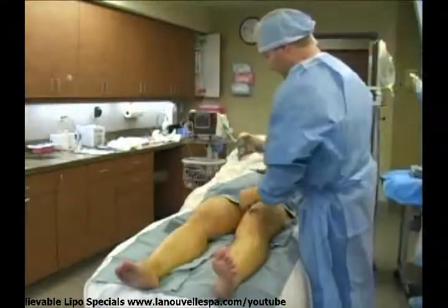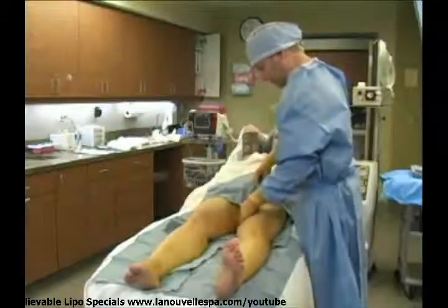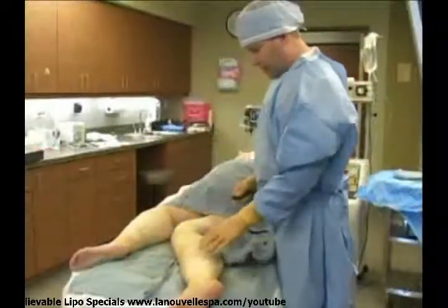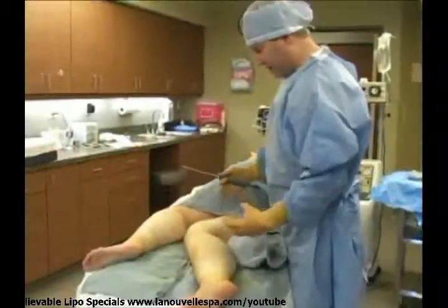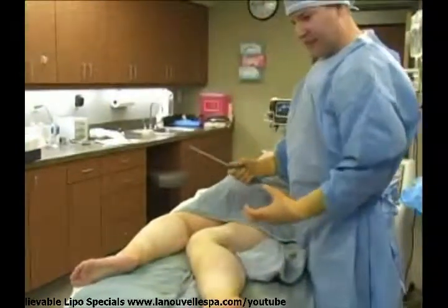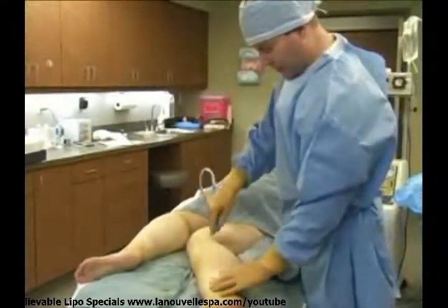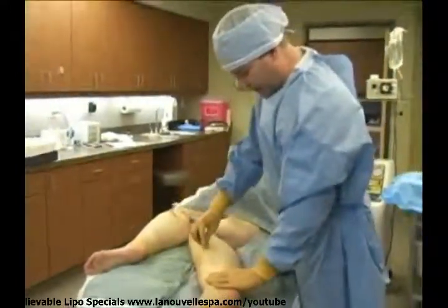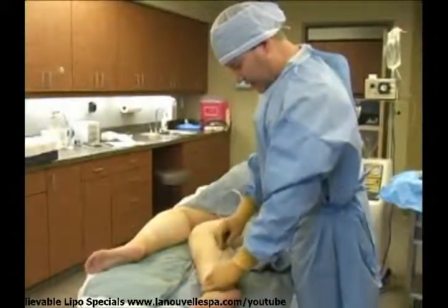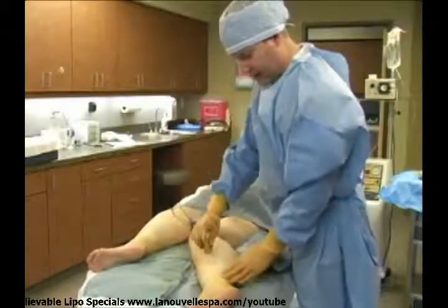All right, so now we're going to put in a little bit of that local. So you'll feel a little burning here. Areas of the skin turn real white because we've injected the medicine to numb the areas, and it also shuts down those little blood vessels, so there's hardly any blood loss with the procedure. Since she's awake, I can feel that she has muscle tone. It allows me to really do a nice, accurate job when we take out the fat.